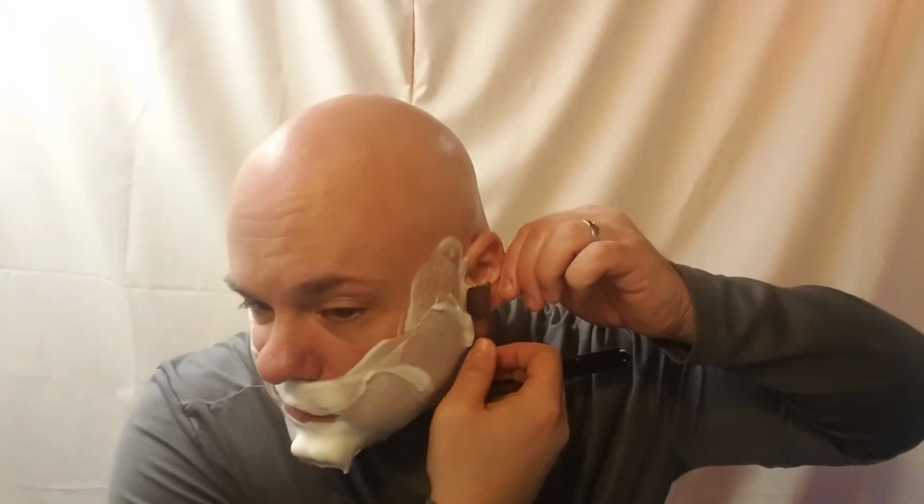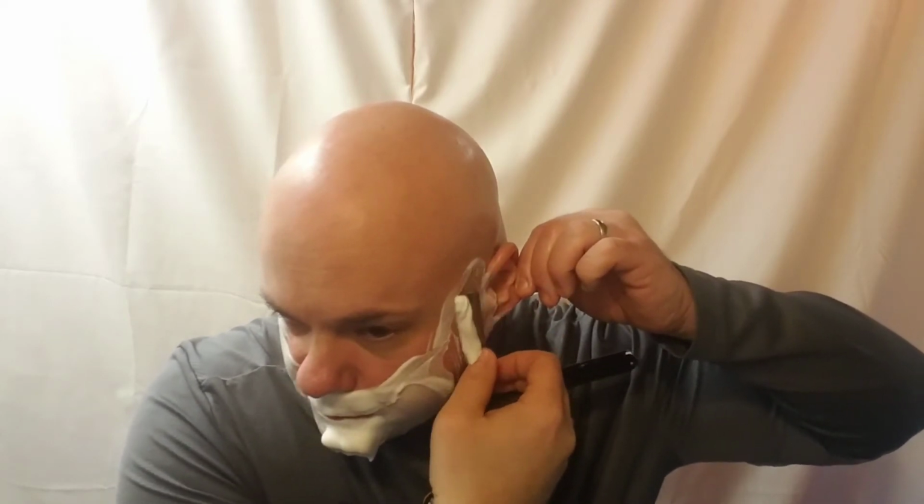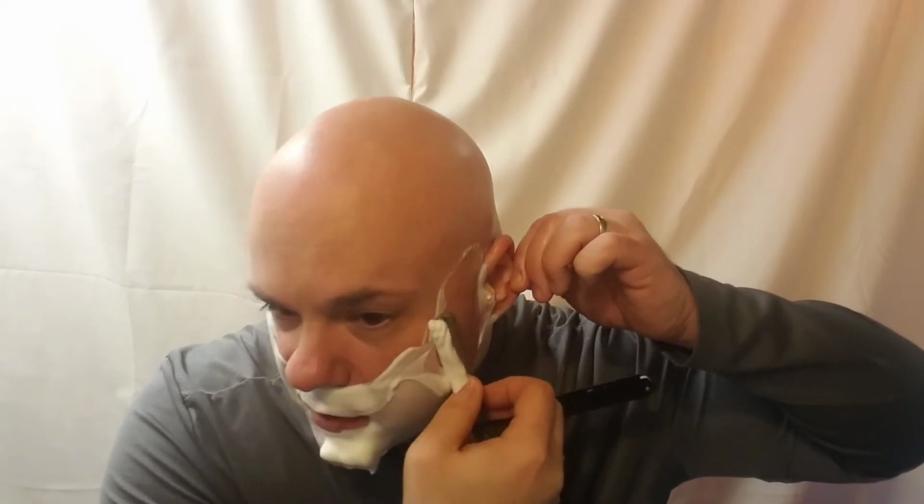Geez, we're dropping lather everywhere here. We'll shave that right off. So it's good for stopping small nicks. A full-on cut, there's not much that's going to stop that. Even a styptic pencil, those things are good for nicks. Alum block works pretty good for nicks. A styptic pencil works better, in my opinion.